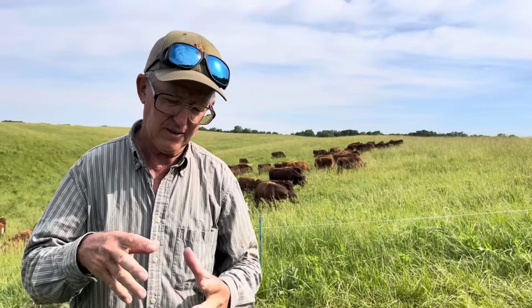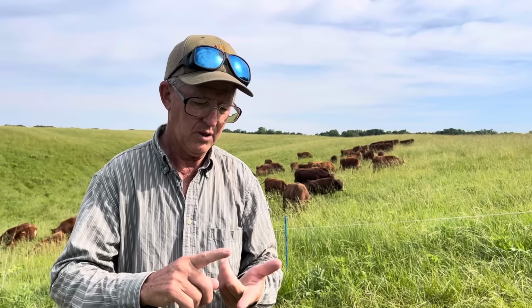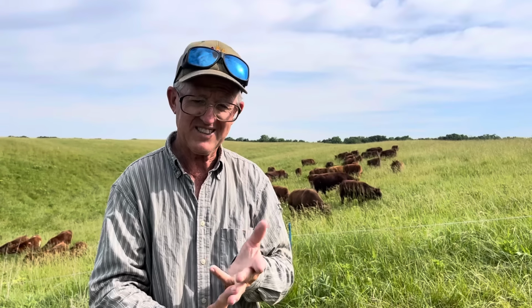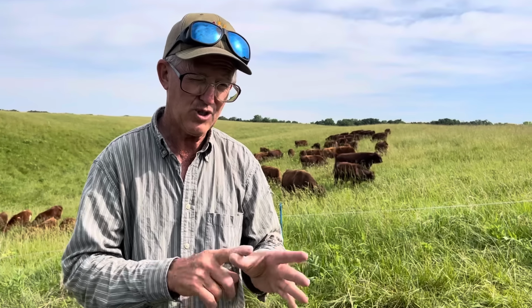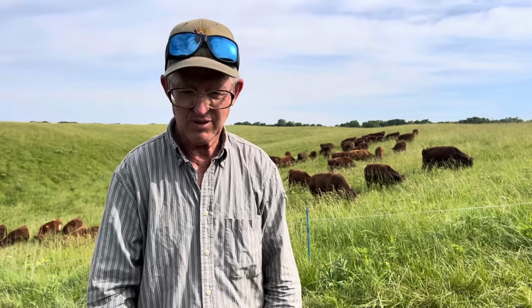And then we've got bluegrass, orchard grass, fescue, brome, red clover, white clover, Korean lespedeza, bird's foot trefoil, and Japanese clover. And then a bunch of broadleaves.